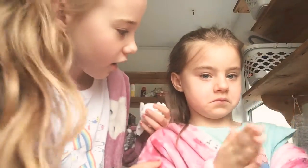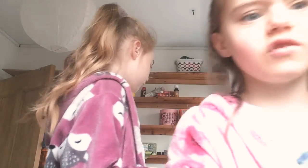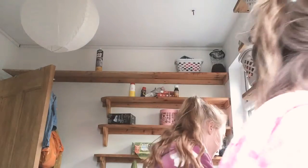Can you see it? Not really. Good. That would have been my face. Orange. Orange face. So our makeup was a fail.